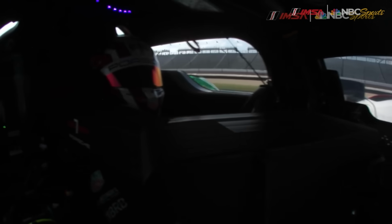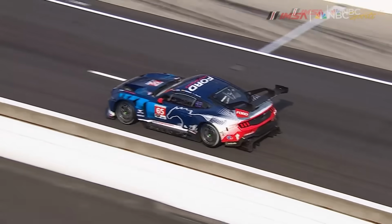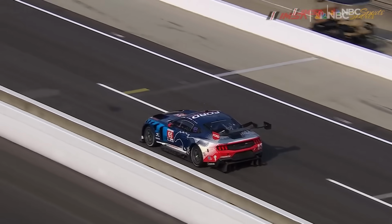Penalty on the 65. Really more insult than injury because of the problems they had, but not packing up during the yellow, a drive-through penalty there. Oh my goodness. If you run afoul of the rules today, you're coming for that long drive down pit road. Absolutely.